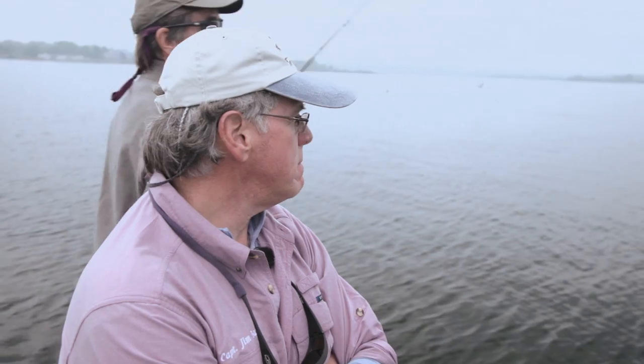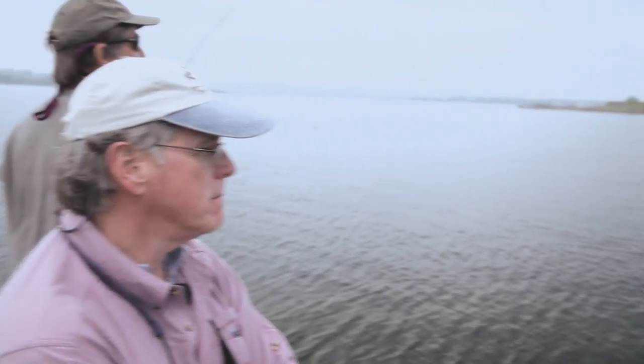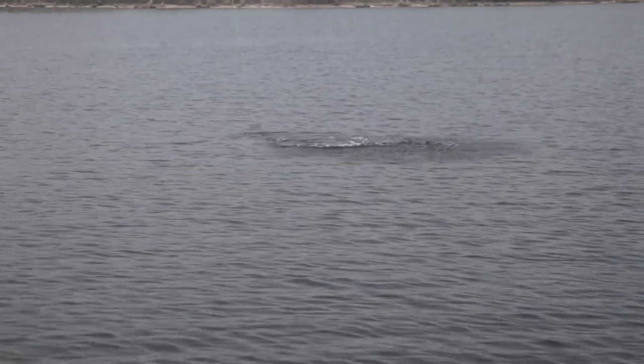Yeah, really. This one's a little bit better fish, I think. There's another. Ooh, nice fish. There's another fish around him here. There's a swirl right there. Okay.